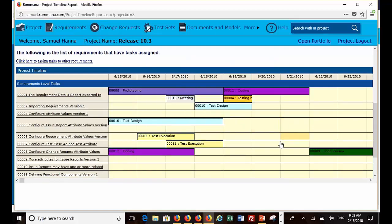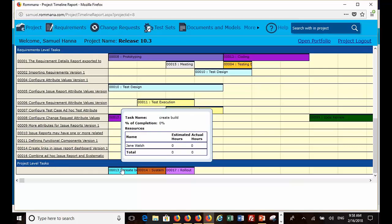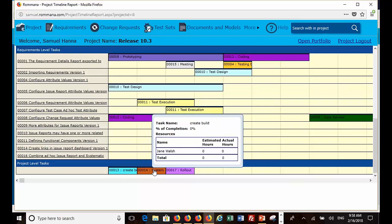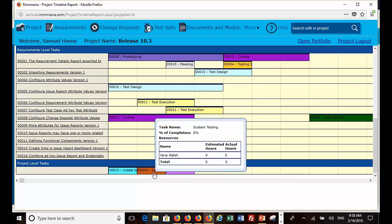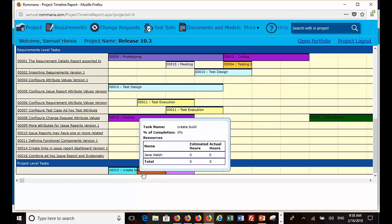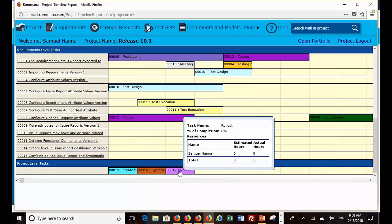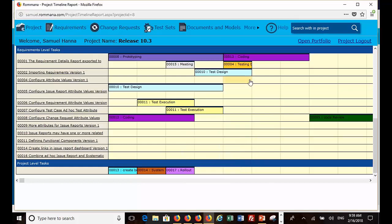Now remember, these are all the things related to what? To features or user stories on the left here. But as I told you before, there are certain things that are what I call project level tasks. I have a project level task here called create the build. So here is system level testing, and here is the rollout. I just put those for testing purposes, okay? And for each one of those tasks, those are not related to a specific requirement or a feature or a user story. They are project level tasks, and every task has people assigned to it and so on.